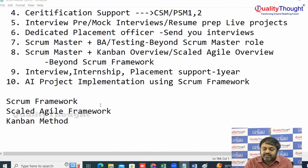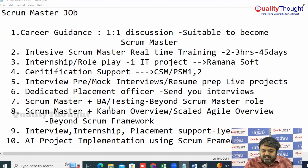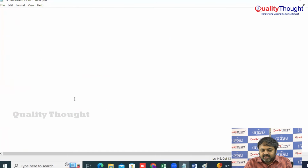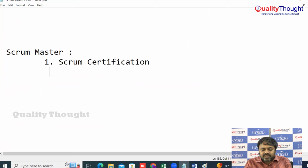So these 10 differentiating points we have, sir. This itself is called a JOIP program. Logically, if you are very serious about becoming a Scrum Master, you have multiple options. Option one: Scrum certification program. Second one: Scrum training program.